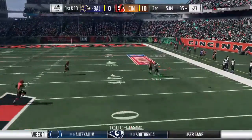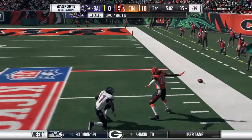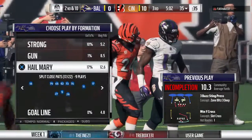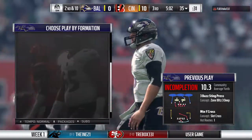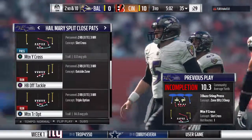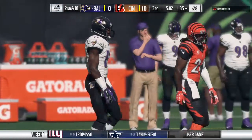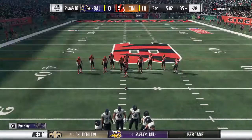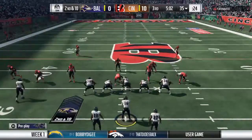Going long here for Wallace. And that one falls incomplete. Looked like he might have had position there, but he couldn't hold on to it at second down. This defense is continuing to contest every deep ball that is thrown downfield. And, look, it doesn't matter whether you're playing man or zone. Eventually, that becomes man-on-man, and you've got to trust yourself and go up at that moment of truth and make a play on the football. Unable to connect on the first down pass play. Now it's second down.